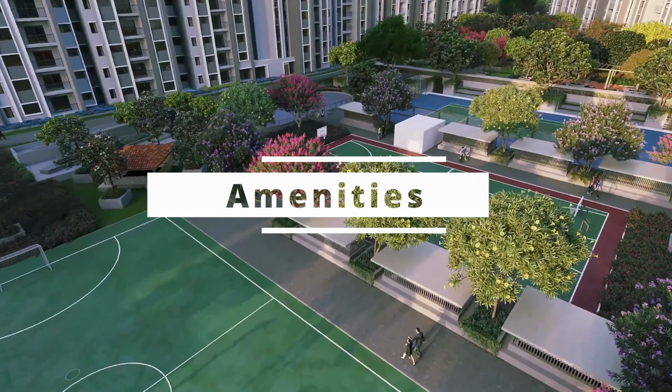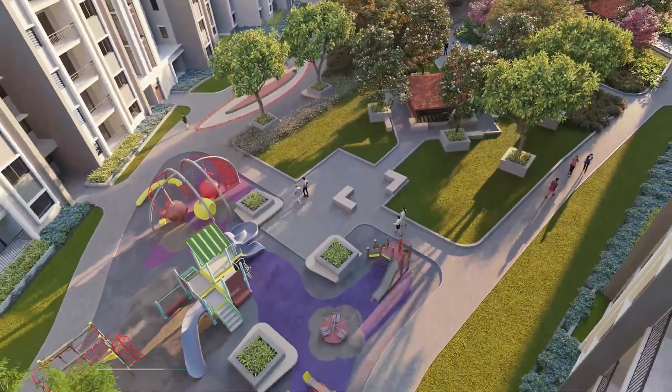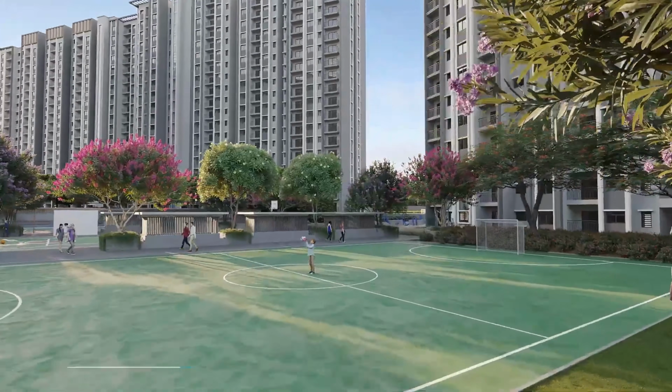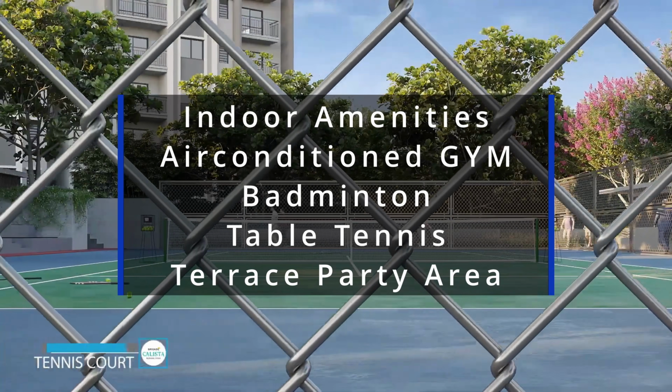Amenities wise, Brigade Calista has a full tennis court, a full basketball court, half futsal court, cricket nets, and a skating rink. Indoor sports like badminton court and table tennis are planned inside the clubhouse. The clubhouse has a world-class air-conditioned gym and the terrace is designed as a party area.